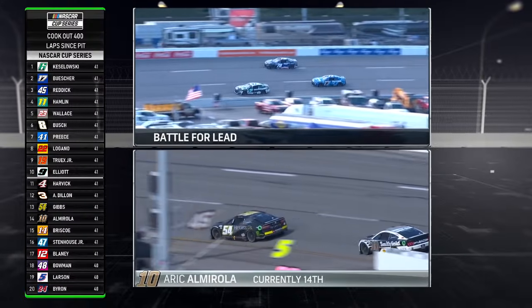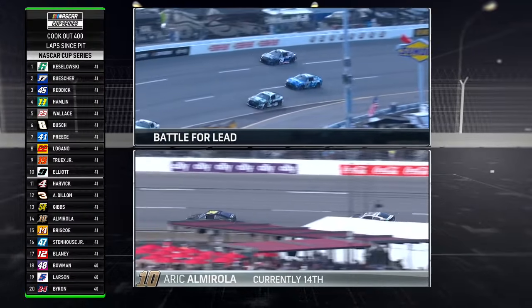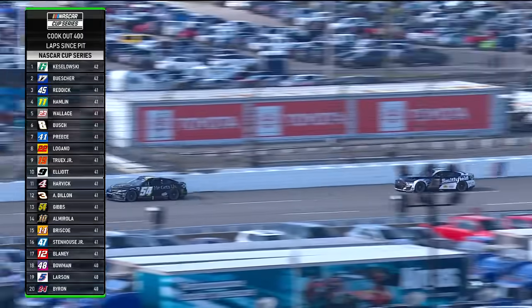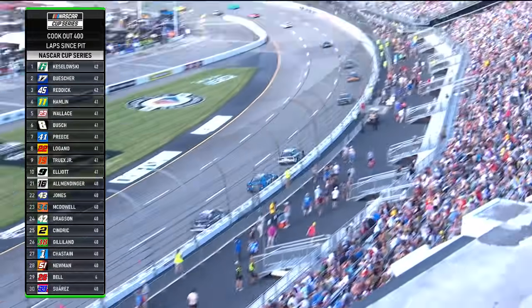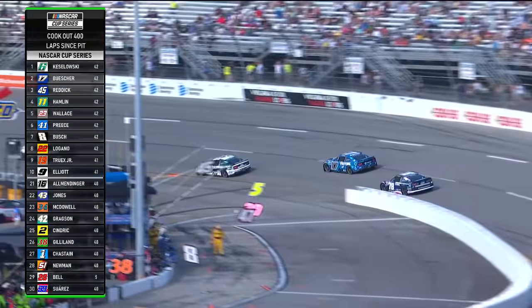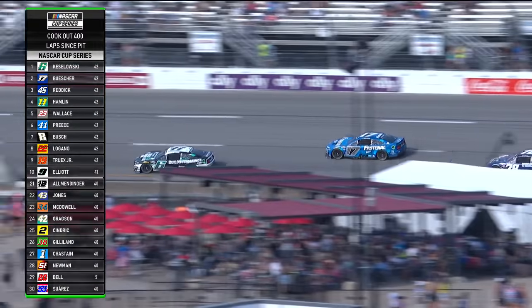Yeah, he fell off right there at the end, but after the penalty, he showed that the 10 car can go when it needs to. Right now, he says it's just too over-rotating in the center of the corner. Almirola currently running in that 14th position. Yeah, and all 4 SHR cars inside the top 15. Big turnaround for the organization.